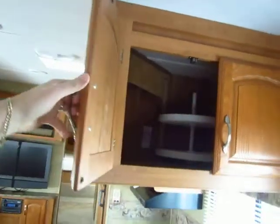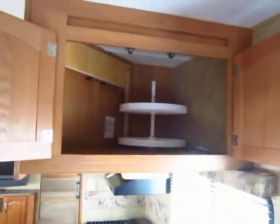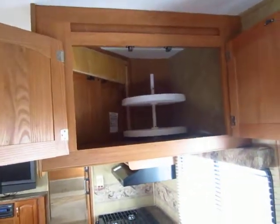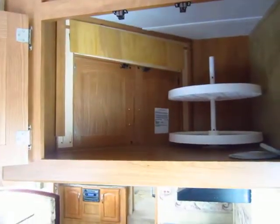Now keep in mind, this trailer's a couple years old. I was just wailing on that door. It holds up just fine. And this is actually a good place to get to see some inside construction on this. Not everybody takes the time to look up inside of a cabinet.